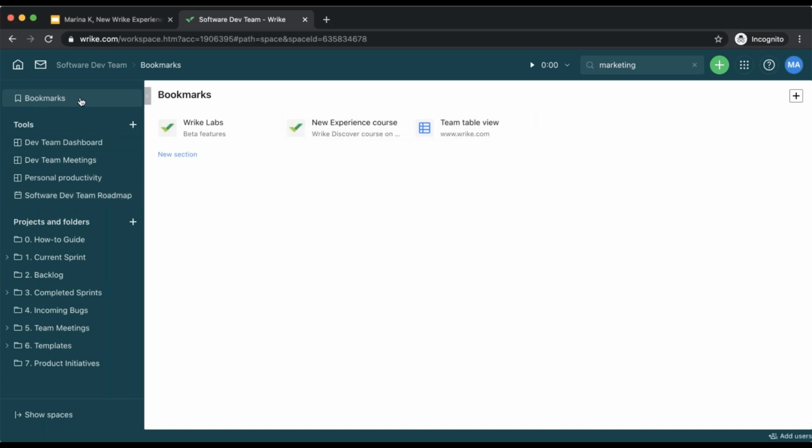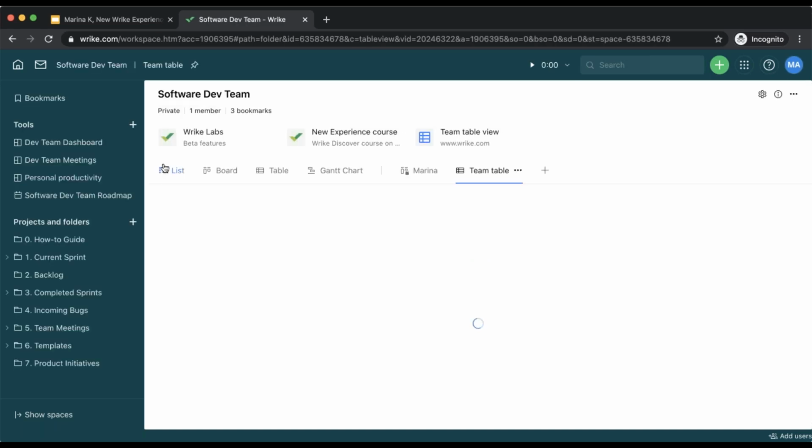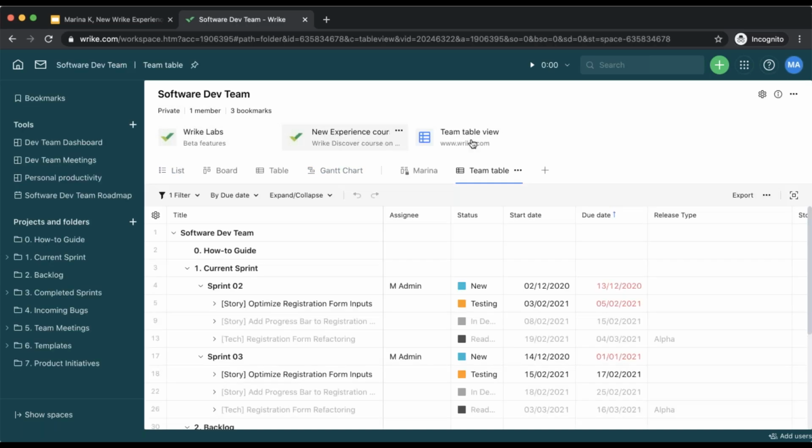anywhere. So if you go to the bookmark section on the space level, you can click there and access this view. Another option would be that you see all of the bookmarks on your space level as well. Those are the bookmarks that are attached to spaces. I have Wrike Labs and our Discover course on New Experience attached here.